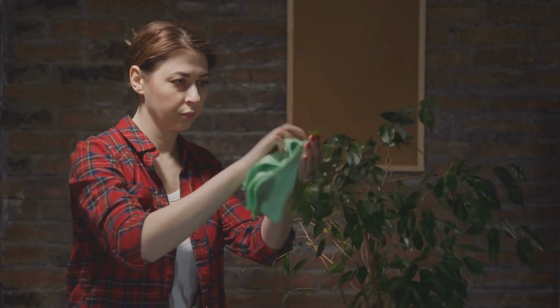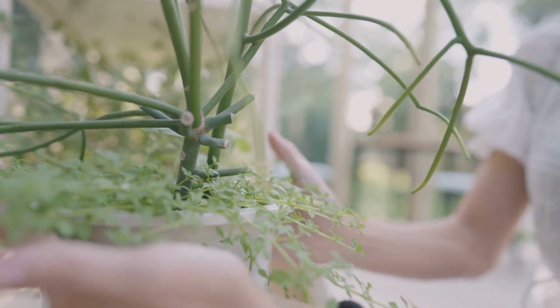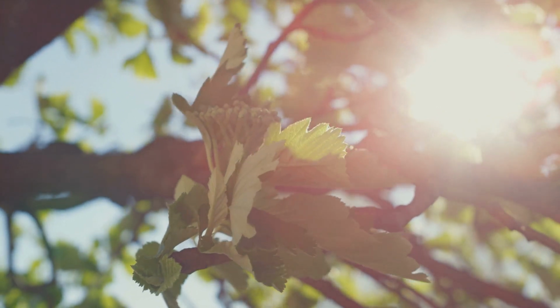Remember, prevention is better than cure. Regularly inspect your plants and ensure they are healthy. A stressed plant is more susceptible to pests. Say goodbye to pesky pests. Your foliage friends will thank you for it.